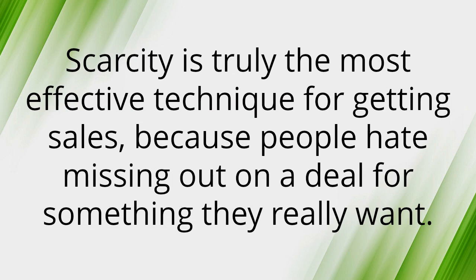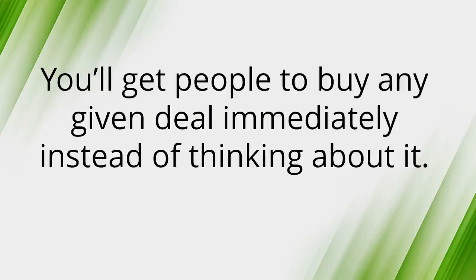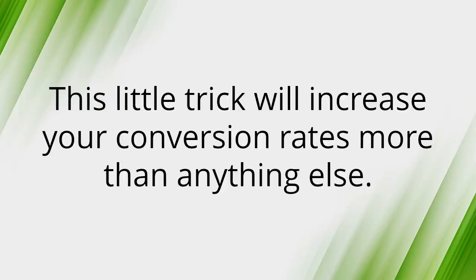Scarcity is truly one of the most effective techniques for getting sales because people hate missing out on a deal for something that they really want. People just don't like to pass up an opportunity on any deal. You'll get people to buy any given deal immediately instead of thinking about it. This little trick will increase your conversion rates more than anything else.